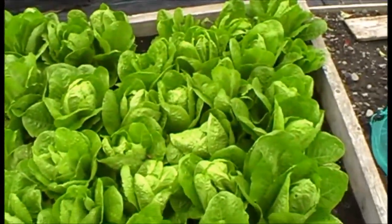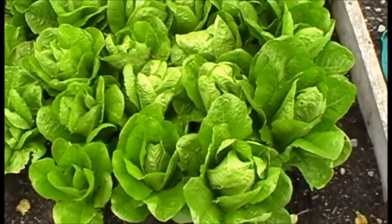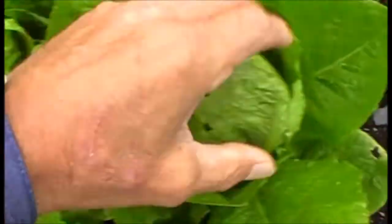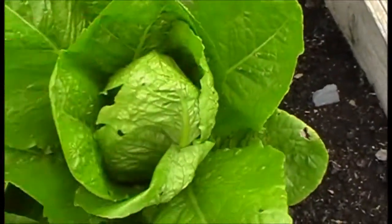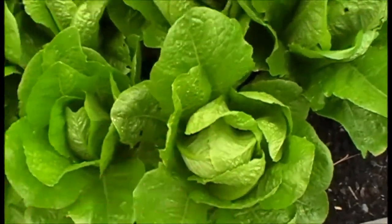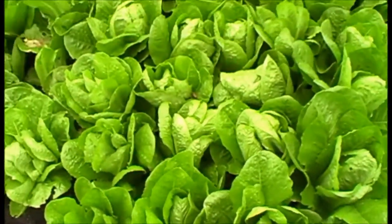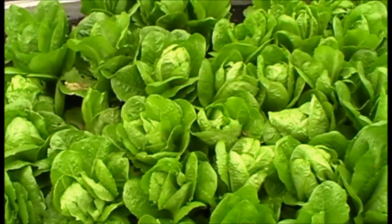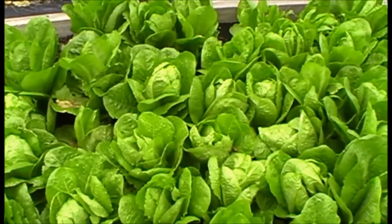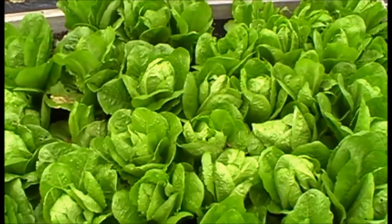This was the bed of cos, a cos variety of lettuce, and kind of hearting up quite nicely now. I think they stand for quite a long time. I forget the variety. If I can find it, I'll put it up on the video. But we've got one at home. They're quite nice. I'd grow them again definitely.